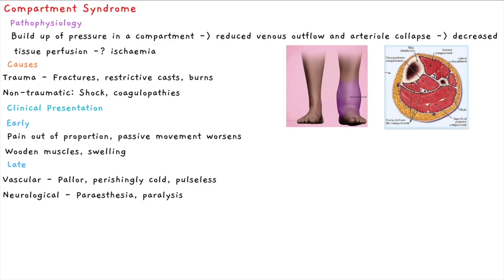And then in later stages, when you have severely compromised blood flow, you'll end up looking pale, very cold, as well as pulseless. Those are all your arterial insufficiency signs. It really links to ischemia. And neurologically, you can also get paresthesia and paralysis, which again are other arterial insufficiency signs.